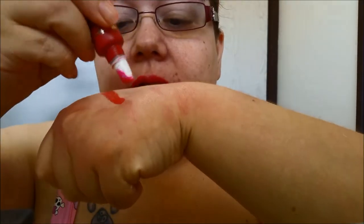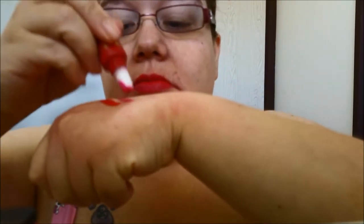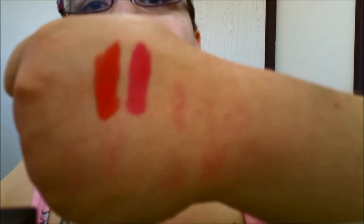So this one is Melted Ruby. Put it back on my hand. Melted Ruby.